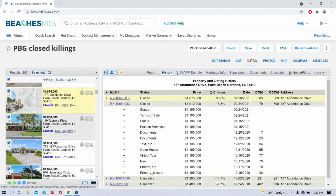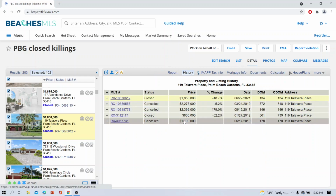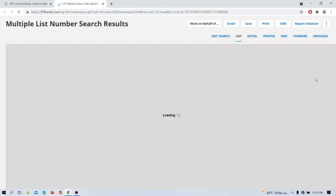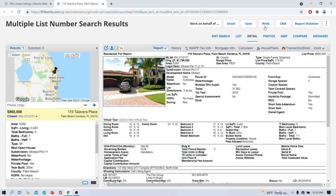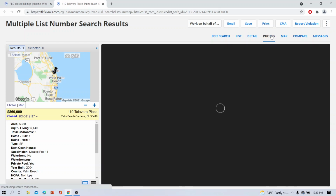So this one's $1.8 million. It closed at, from 860 in 2012. 9 years later, they made $1 million. So what did it look like when it was 860,000? And this is in Mirasol Country Club. So 594 was the HOA then. We also should compare that, right? Photos.